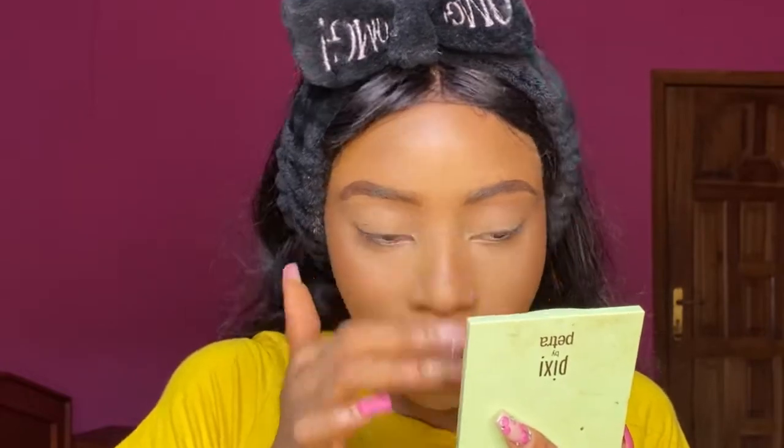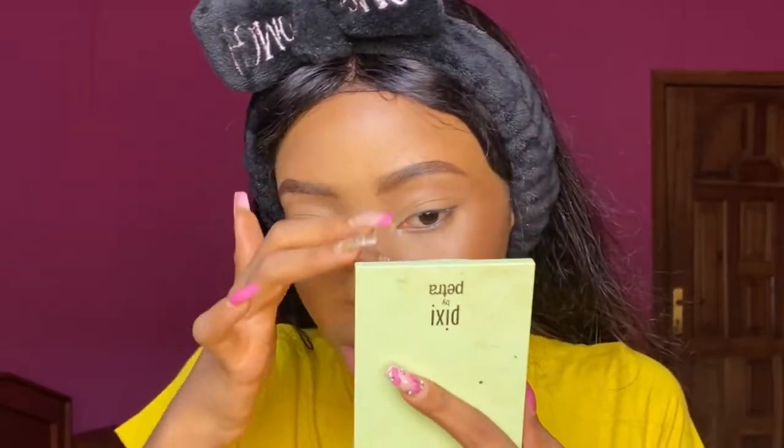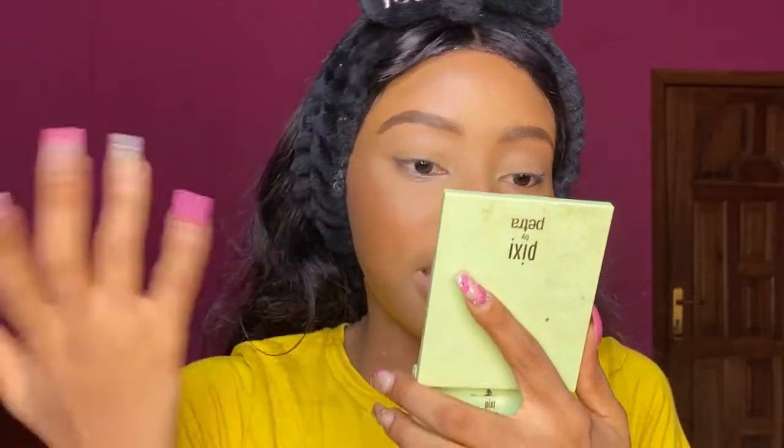Let's contour the nose. Guys, I feel like the nails I did are a hindrance to this makeup look, but I'm still trying to work with it and hope for the best. It's kind of messing it up a bit for me, because the nails are touching the brows and the brows are staining my face. But I'm trying to clean it and work with it.